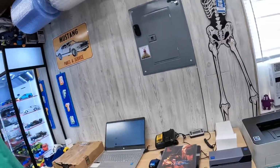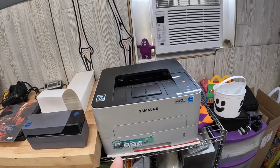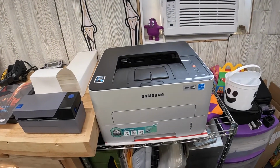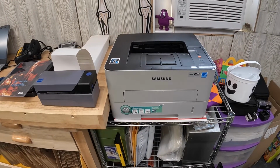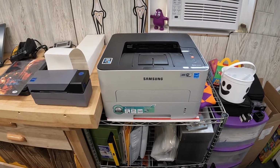I did have one Mercari order, and I wanted to show you an upgrade I have to the shed. I picked this little laser printer up at a yard sale on Saturday, and it's nothing super fancy, but it works. It came with a brand new box of toner, and it's got a toner in it that's half full.